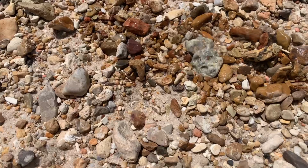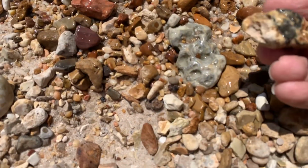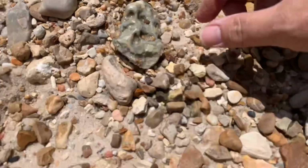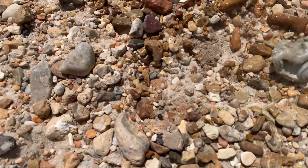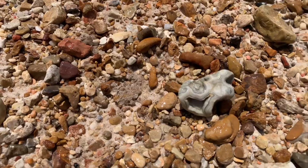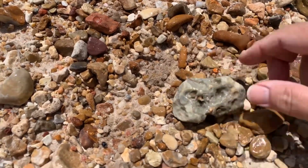That is cool. Is this one or not? I can't figure it out. No, I don't think so, but it's getting a ride. But look at this thing. Look at this thing. Wow. That's a crazy looking one there. I like that one.